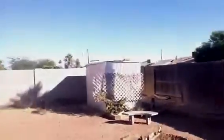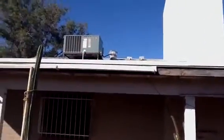Now, right through this door, this will take us to the backyard. Backyard is block fencing all the way around. See the AC unit there. I know it's a little difficult to see, but the roof is in good condition.